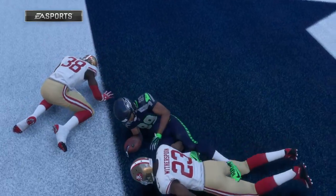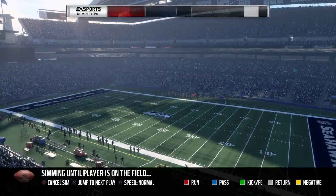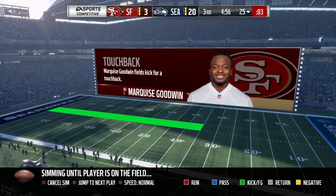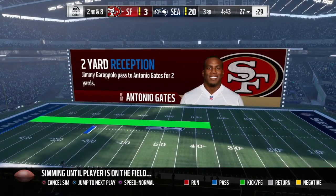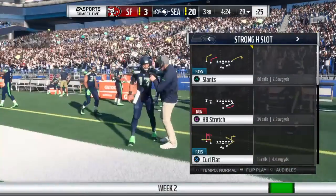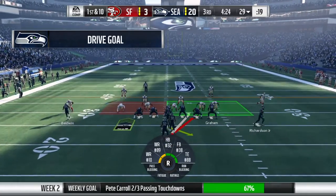Always important to get the first score of the second half. Now you start to pull away a little bit and get some breathing room going. And now we find out about the fortitude. And on the outside, they're playing press coverage.